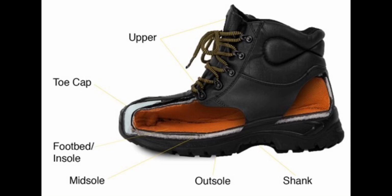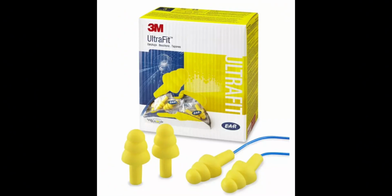Earplugs are another common piece of PPE as they protect our hearing when working with loud tools or in a loud environment. Long-term exposure to loud noises can result in hearing loss over time, and earplugs protect our body's auditory senses.